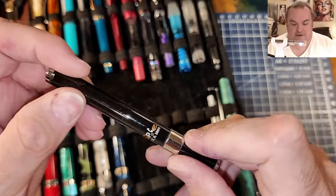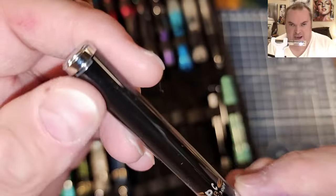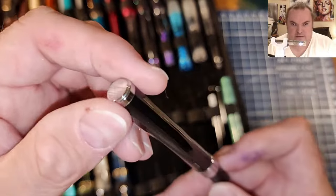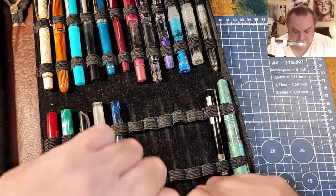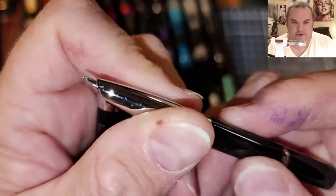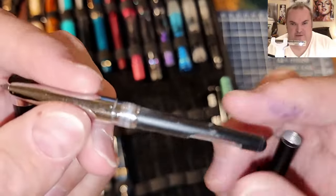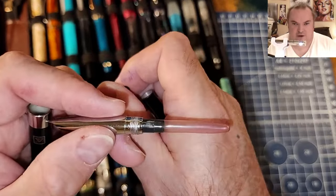This is a Lamy 3009 space pen. It had a clip, but I broke it off. I don't remember where it went, but it broke off. Wasn't a very good clip, but this has a hooded nib with the tiniest little bladder you ever saw in your whole life. It's so little.